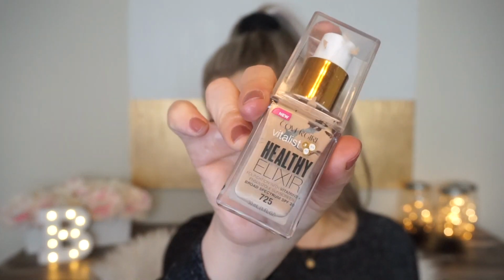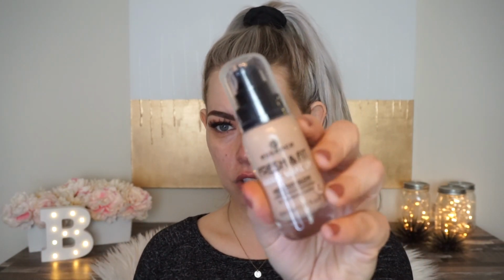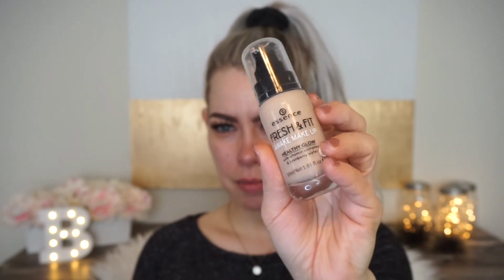So a couple options here for affordable radiant foundation, which I like. I have the CoverGirl Vitalist Healthy Elixir. I have the shade 125. This is an oldie but a goodie. This came out I think last year and everybody went crazy for it. I think they can do a better job with shades, but we'll make it work. And then I also have the Essence Fresh and Fit Wake Up Makeup. This is a little bit of a lighter coverage, definitely lighter than the CoverGirl, but this is also a really good drugstore option. I think this is maybe $4.99, maybe $6.99, super affordable.